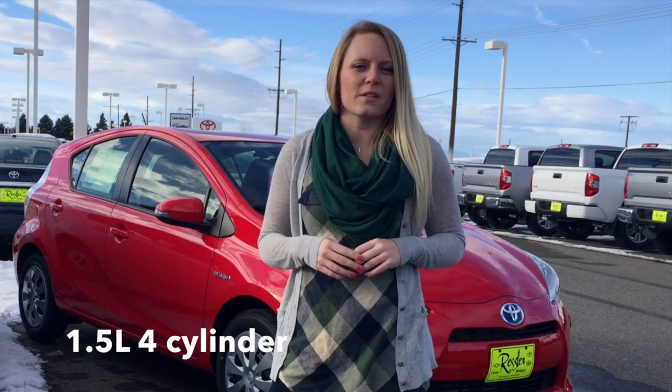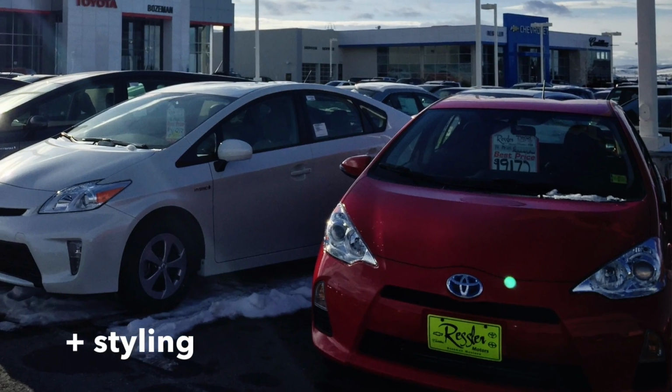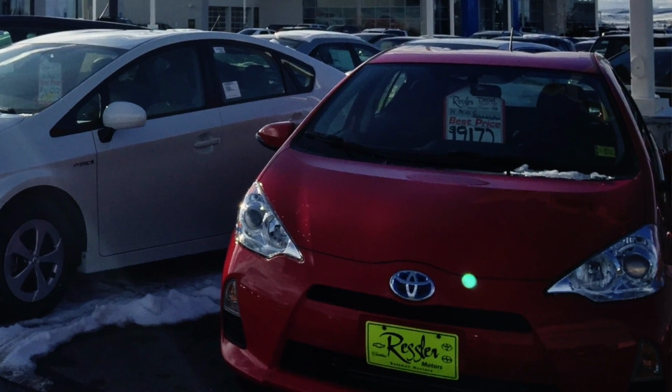The Prius C has the smallest engine. It's a 1.5 liter 4-cylinder motor that's going to bang out 99 net horsepower. Pros of this Prius C are obviously the price. People really like its responsiveness and its styling.